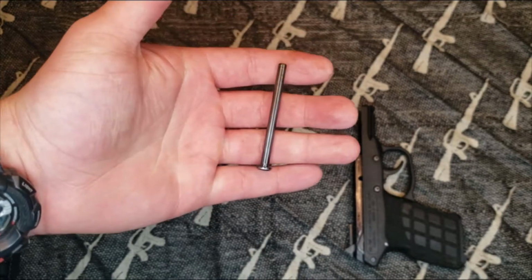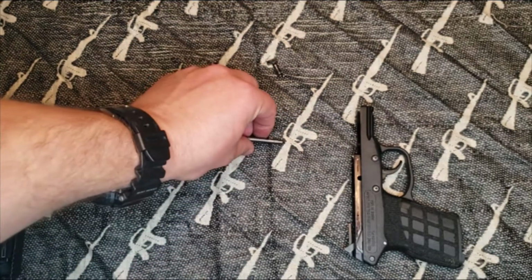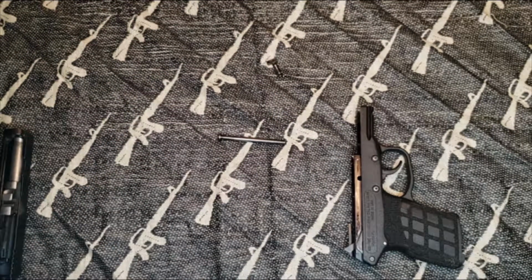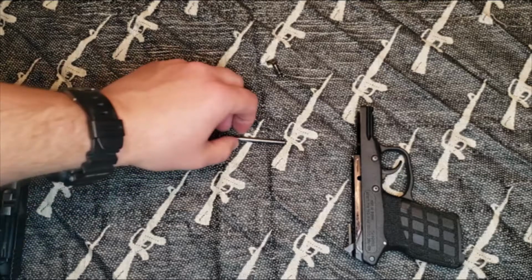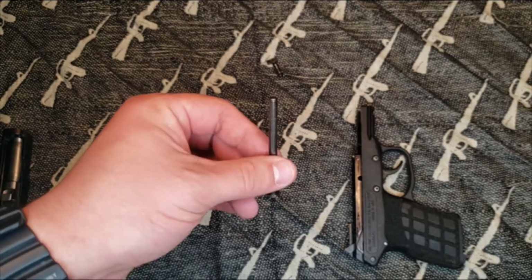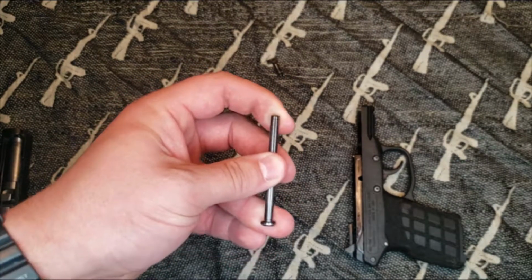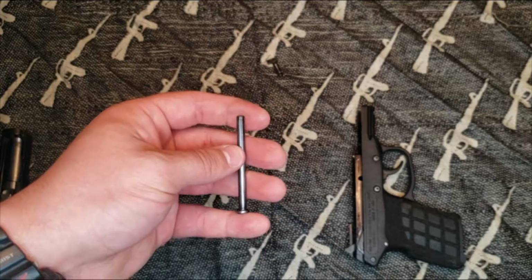Now, this stuff does factor into the weight. There's a couple of things here I'll show you that do make the gun heavier than it would be if you just bought it from the factory, okay? So keep that in mind with the weigh section, two sections before this one in this video. But I wanted metal, and I wanted a little bit more weight up front to try to help tame some of the recoil of this gun, because the reason it recoils so hard, if you haven't figured it out, is because it's so damn lightweight.